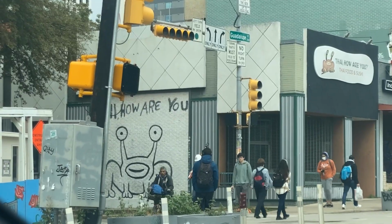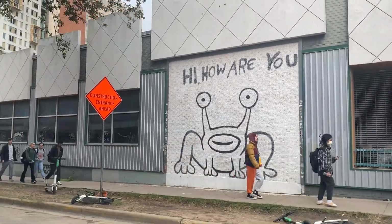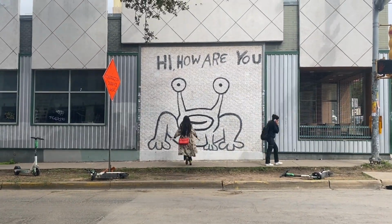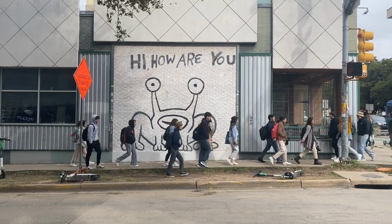Our Hi, How Are You Frog on the corner of Guadalupe and 21st. While it may look like graffiti, the frog known as Jeremiah is an Austin music icon, created by musician Daniel Johnston for a music album cover. The manager of Sound Exchange Store commissioned Johnston to paint a version of the cover on the wall.